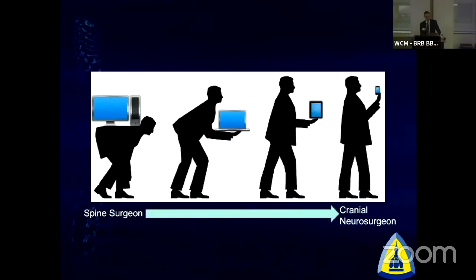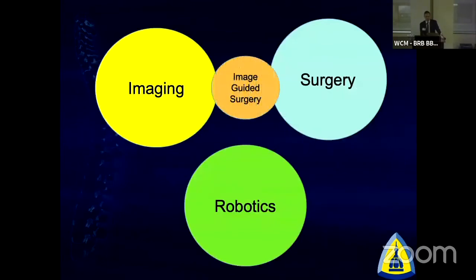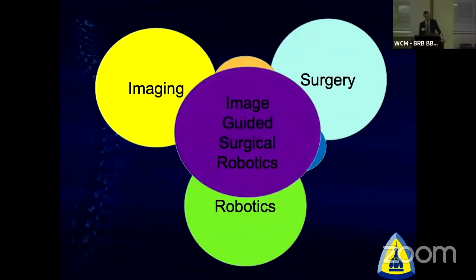But again, the cranial surgeons have been beating us to the punch here and have embraced this technology a little bit more than the spine surgeons. We're still somewhat in evolution. We have imaging in surgery, that's image guidance. We have a bridge between surgery and robotics. These are the robotic systems, including Da Vinci and Mako type systems. But in spine surgery, what we need to do is bridge all three of these areas: imaging, surgery, and robotics.